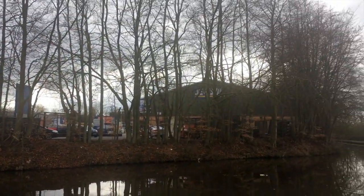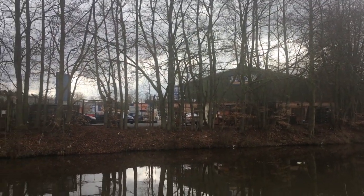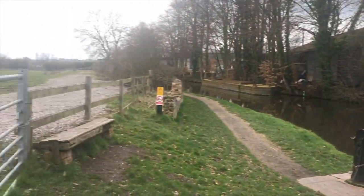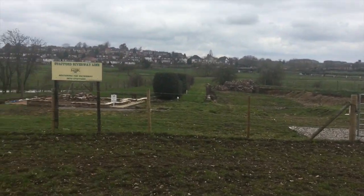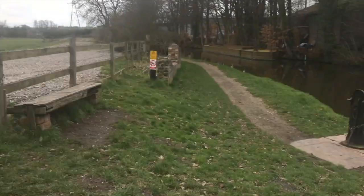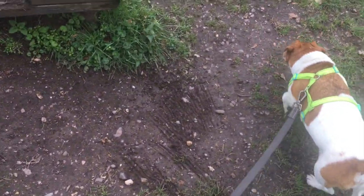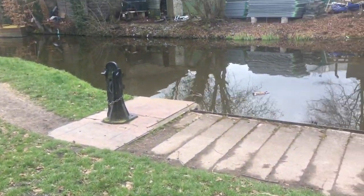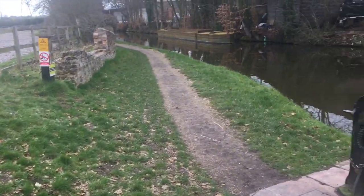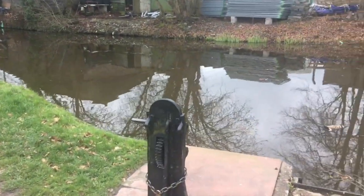So yeah, that was Juicins, where Steve's been a few times in the last couple of days. Riverway. It's nice, it's kind of weird where we've been moored. It kind of feels like an estuary. So I'm just going to wander back now.